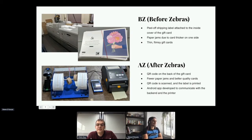So before we had these, we had some very thin card with a shipping label attached to the inside cover of the gift card. This label would be peeled off when packing flowers, and the upshot of this is it causes the printer a lot of problems because the card is actually thicker on one side than it is on the other. So the sheets of paper in the feeder stack at an angle, and that causes feeding issues.